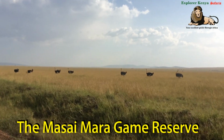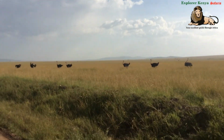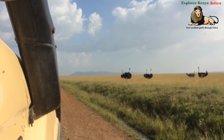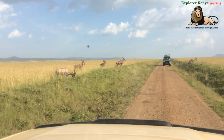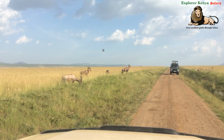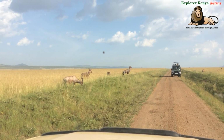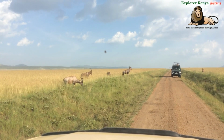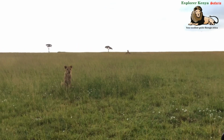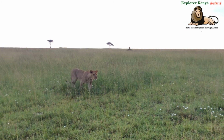Once at the Mara, the wildlife roam freely across the boundaries of the reserve into areas with several villages, where animals and humans coexist. Also known as Masai Mara, or simply the Mara, the reserve lies at between 4,875 and 7,052 feet, 1,486 and 2,149 meters in elevation and extends south to Serengeti National Park.